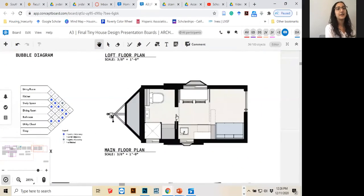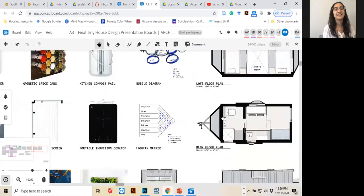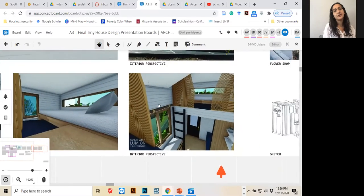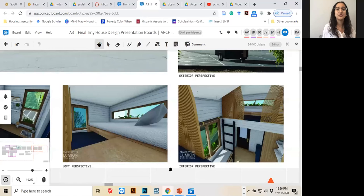Can you go to the interior perspectives, please? For my space, I have two lofts, one on the left and one in the right corner. Instead of putting a wall or a metal railing for my lofts, I decided to go with wood paneling just so that it would let more light in, and also I liked how it looked because it would show nice shadows.